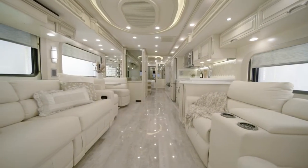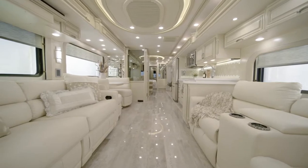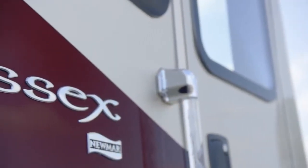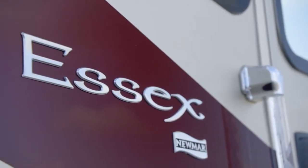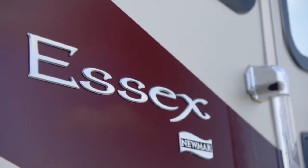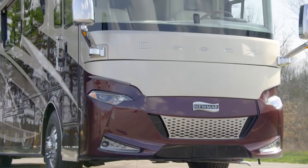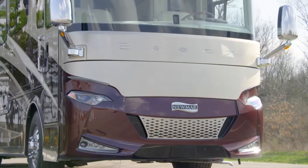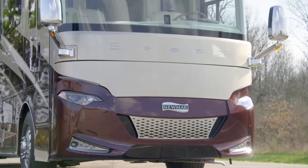Ultimate in luxury with traditional appointments, this long-standing model continues to lead the pack. It's our pleasure to take you on a tour of the 2021 Essex Luxury Motor Coach. With remarkable craftsmanship, Essex has more than earned its spot among the world's most impressive residential motorhomes.